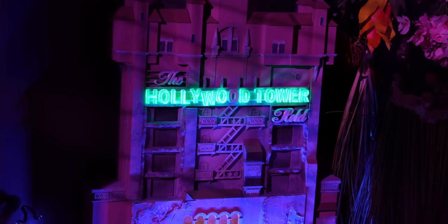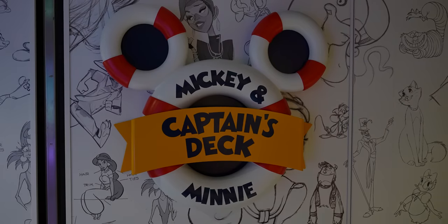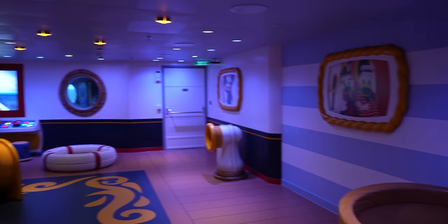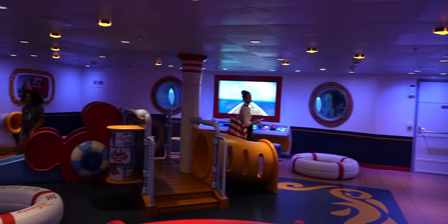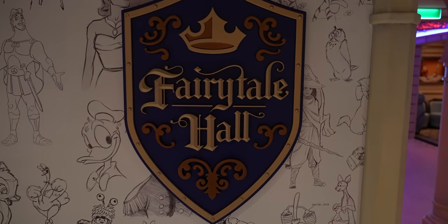And they have a mini replica of the Hollywood Tower of Terror over at Mickey and Minnie's Captain's Deck. It's just a little fun play area for the younger kids. And over in Fairytale Hall is the place where the princesses hang out.